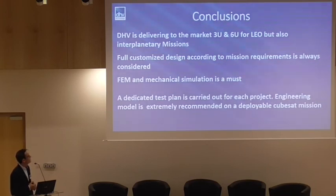Our team is very focused on mechanical and electronic design. We always develop finite element models and mechanical simulation, which is a strong recommendation from our experience and trajectory in the CubeSat space market, delivering solar panels to our customers. That's everything from our side.